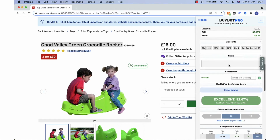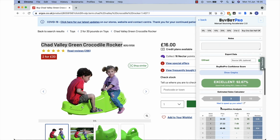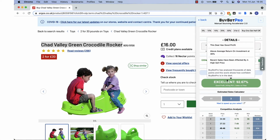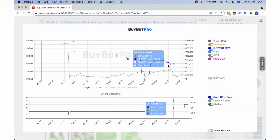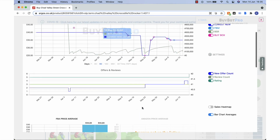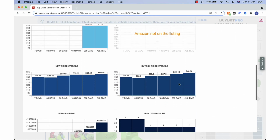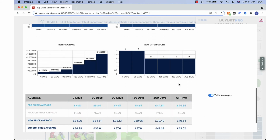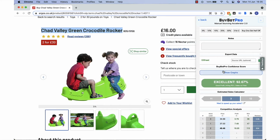Then if you come down to here, you've got your graph. So a bit like you're used to seeing on the Amazon pages, if you click show graphs, it will open them up in a little window for you. So I won't go into great detail about them here, but obviously you can analyse them, look through them, toggle things on and off depending on what you're comparing. So you've got your bar graphs here, and then you come down to your table. If you just click the X, it will take you back to here.